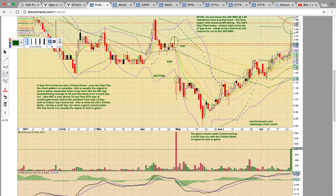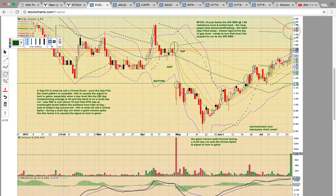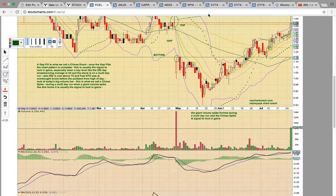And so yeah, this is a very nice uptrend. The chart is still very strong. It's just signaling that you should be on the lookout tomorrow for possible resistance. If it goes above 160, then that could signal more upside. If 160 turns into resistance, you could see some consolidation. Okay, so yeah, nice move though.